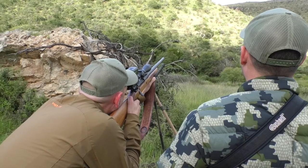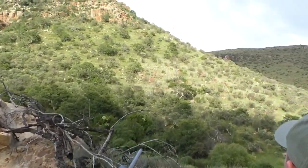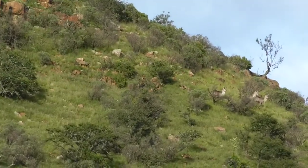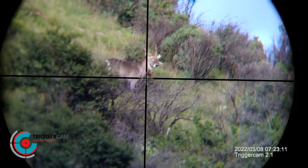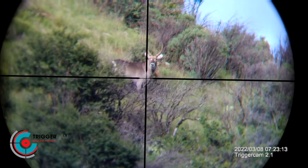And waterbuck, what we were after right off the bat, kind of up on a hillside, and it was like 110 yards. That was kind of the first over 100-yard shot, hard shot. And it turned out good.